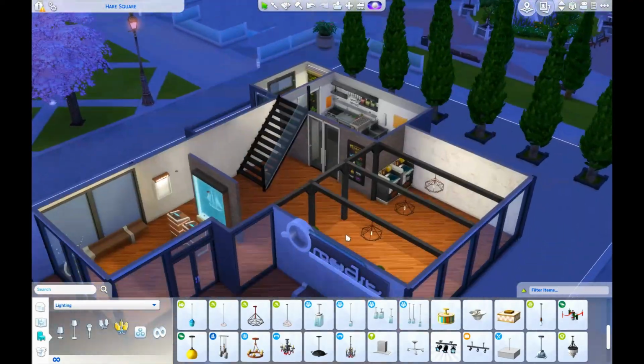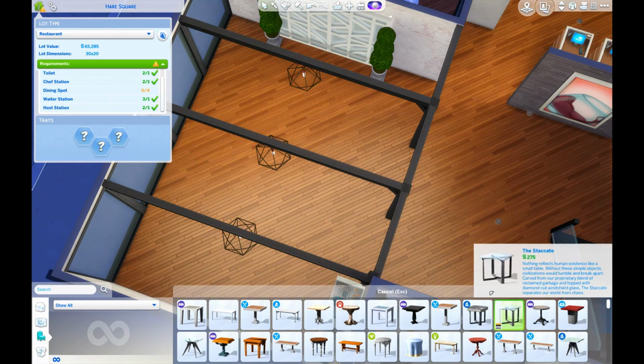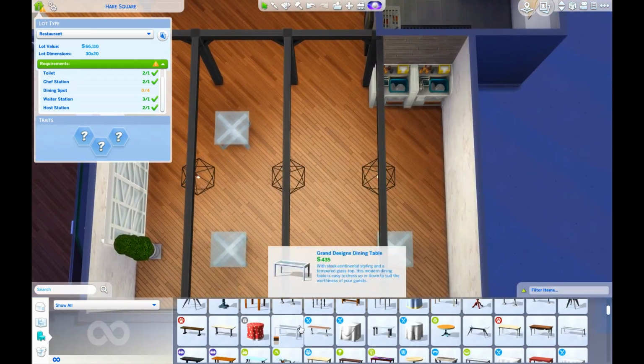And then here we are working on putting in the tables and all that good stuff as well, which I will get back to my original thought here in just a second, but I have one more thing that I want to mention before I get distracted again.